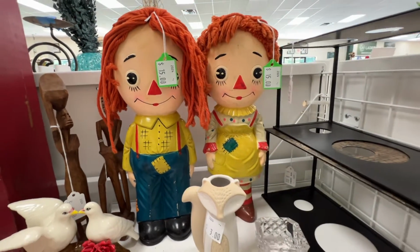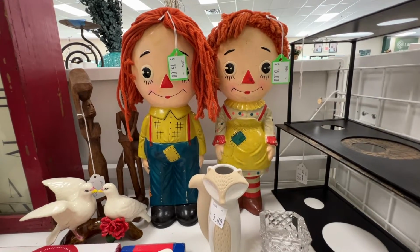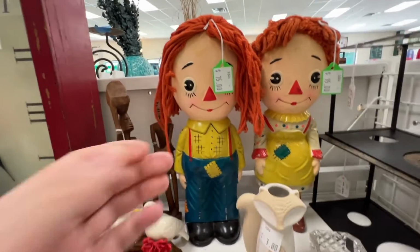I can see where Chucky, I think, looks a lot like Raggedy Andy. So these are actually piggy banks.